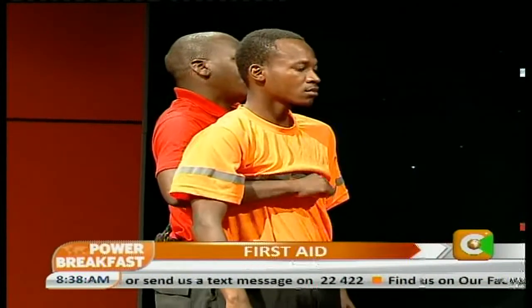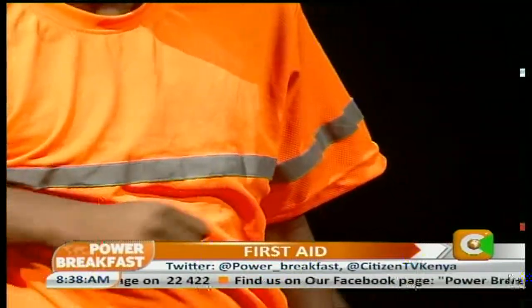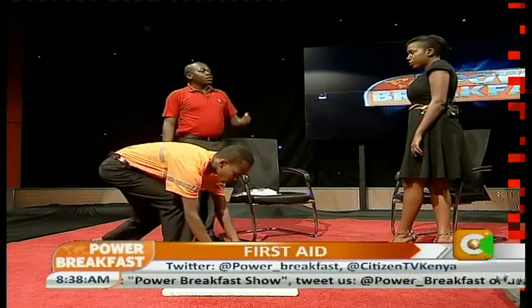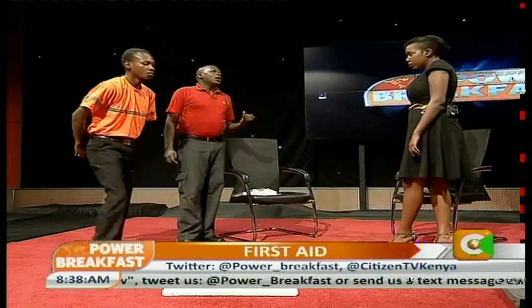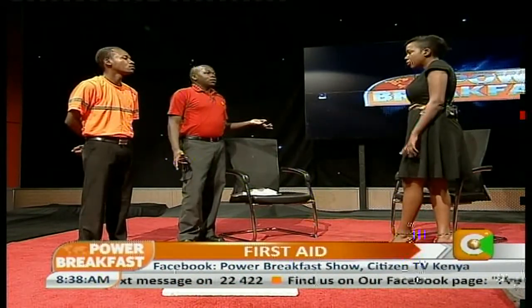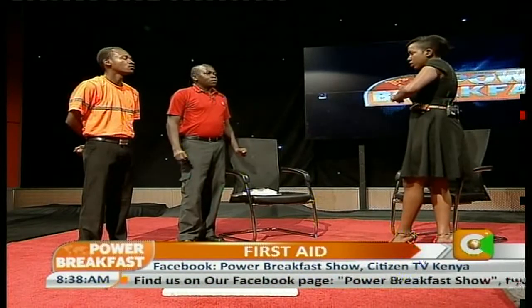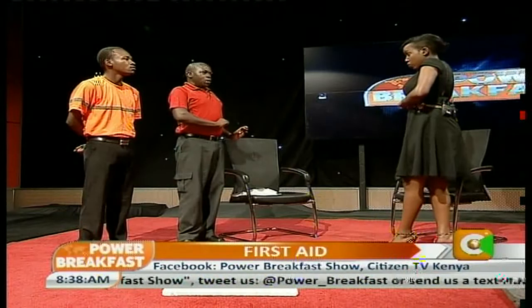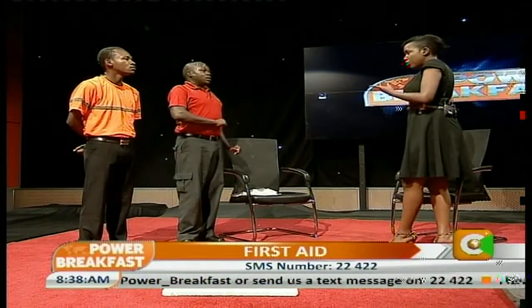And this applies to what age bracket? When you talk of a child in emergency setups, it is somebody who is above 1 year up to 13 years, when they turn to a teen. So you just do the abdominal thrusts, using one hand, not two hands.